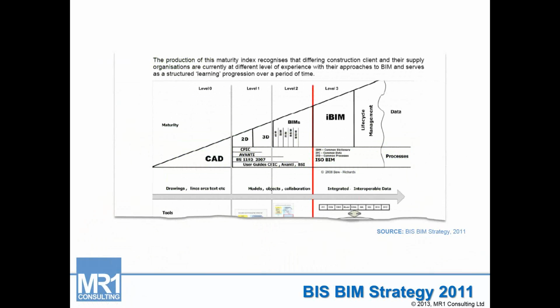you can see the big red line there, was seen as an achievable capability, certainly by 2016 and obviously into the following years. So what's the difference here? You can see on the diagram, I will just go through it quickly. Level 0 is CAD as it used to be: drawings, lines, arcs, text. The use of CAD, the new technologies in that arena, made no difference whatsoever to the outcomes of the projects, because the drawings using CAD were produced using the same methods and processes that had been used on the drawing board, and so incomplete, inaccurate and ambiguous information was still being generated.